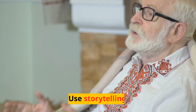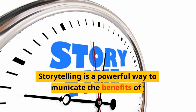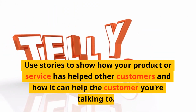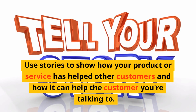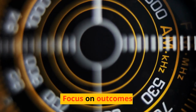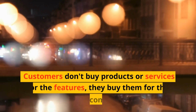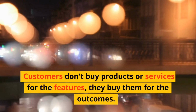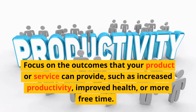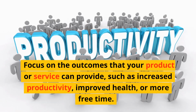7. Use storytelling. Storytelling is a powerful way to communicate the benefits of your product or service. Use stories to show how your product or service has helped other customers and how it can help the customer you're talking to. 8. Focus on outcomes. Customers don't buy products or services for the features, they buy them for the outcomes.